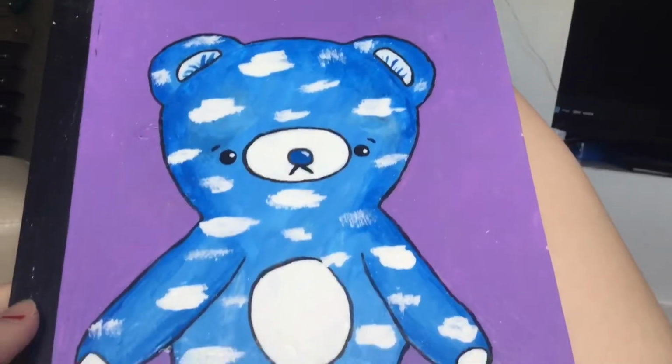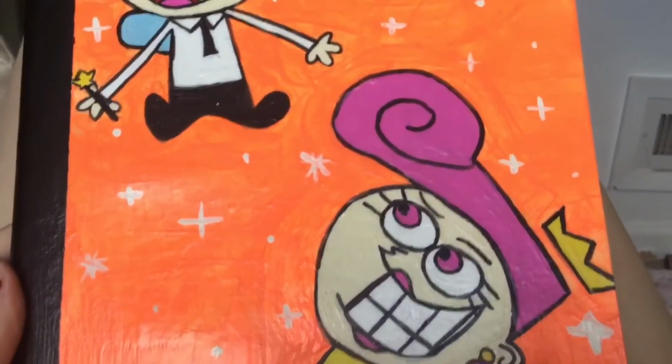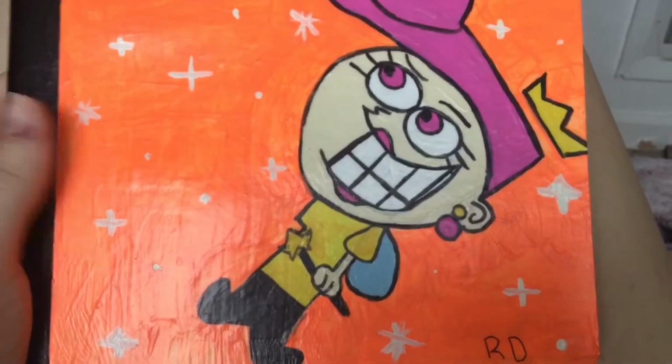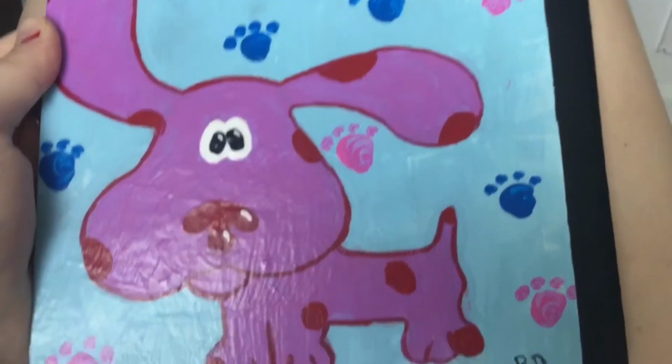But once again, the first notebook that we have is this little teddy bear. Second one that I made is Flintstones one with Wilma on the front and Fred on the back. And the last and final one that I made is this one with the Fairly Odd Parents on the front, Cosmo and Wanda, and on the back is Blue's Clues, Blue and Magenta from the show.